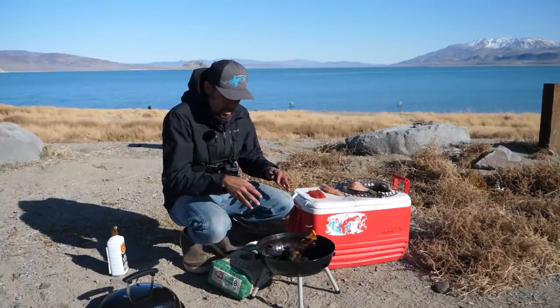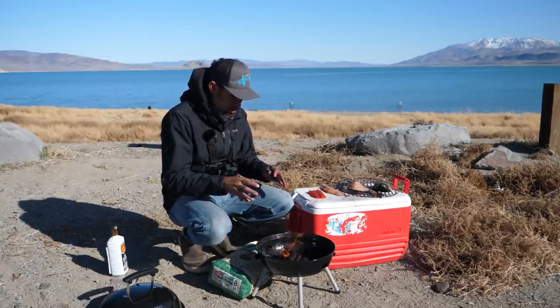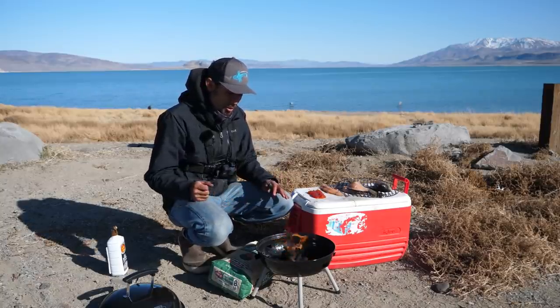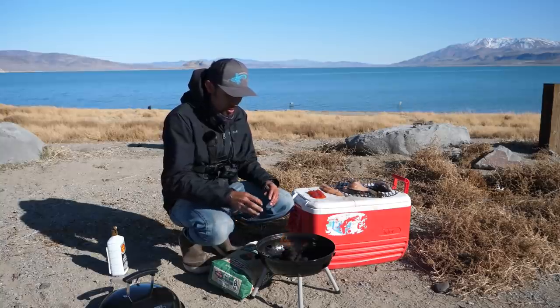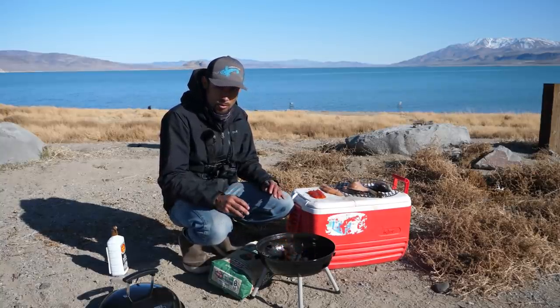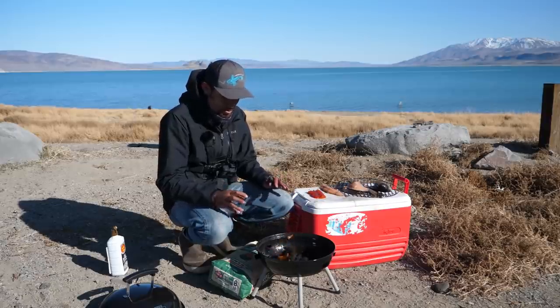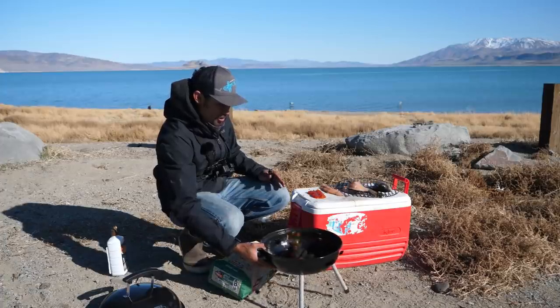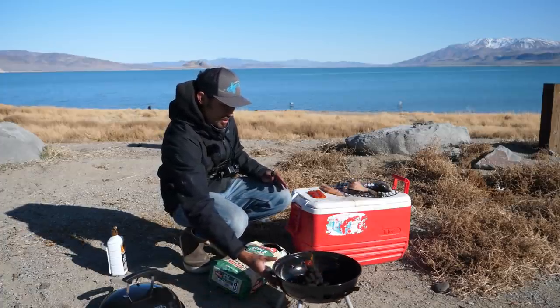So the plan is we'll let these heat up. Once they're ready to cook on, and once they start disintegrating a little bit, we'll throw on another coal. We'll throw on maybe 2 at a time every 15 minutes or so. And the plan is to smoke this salmon for about 45 minutes, maybe an hour, maybe 2 hours, maybe an hour and a half. I don't know yet. Never done this before. So we'll see how this turns out.